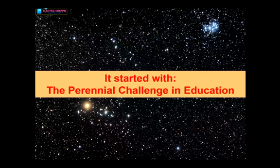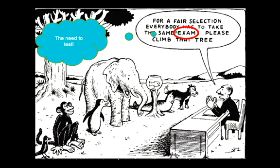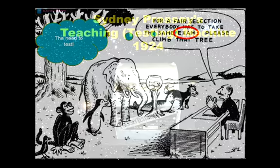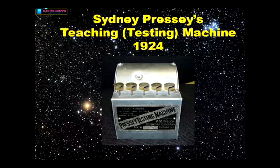Now, hardware in our field actually started with this perennial challenge that we have in education. The screen is shortened here, so I wasn't sure you were seeing it all. So I'll give you a second to look at this cartoon that I found. And it has to do with sort of the lifelong problem that we as educators have, the need to test our students. And I'm going to talk about testing also in a few minutes, a little more about testing. From an educational instructional technology standpoint, this is probably the first machine that really falls under the umbrella of technology, hardware technology in education.